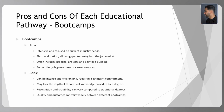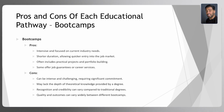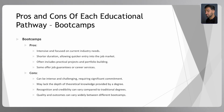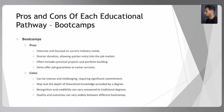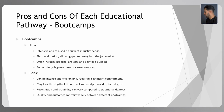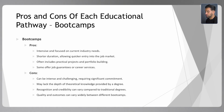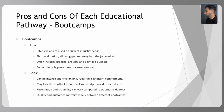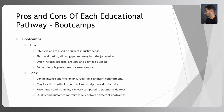A little bit on the downside, it can be quite intense and challenging. It's not necessarily easy to learn how to work in the world of data. Significant commitment. You might not get that deep into the theoretical knowledge, which a degree will give you. So especially data science might not be the best thing to try and learn through a boot camp over a short period of time. Recognition and credibility can also vary quite a bit compared to traditional degrees, depending on the school that offers it and how long they've been doing it. And of course, quality and outcomes can also be very different. I haven't added it here, but I've also seen some boot camps can be quite expensive. So that's also something to think about.